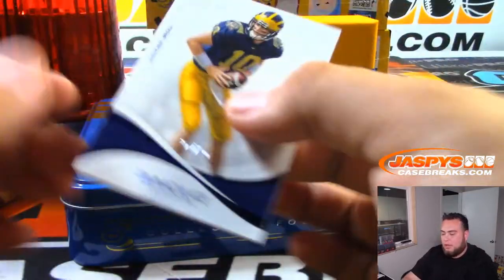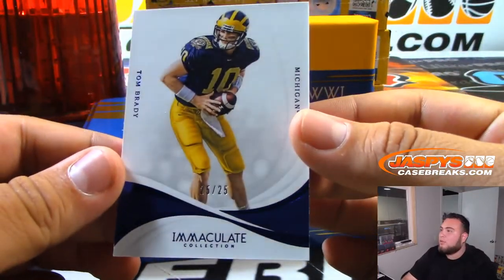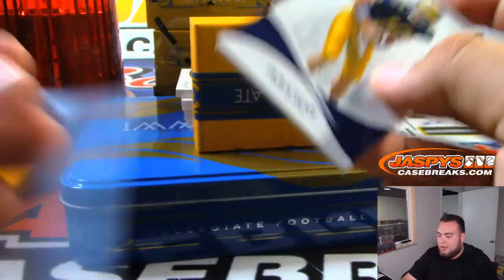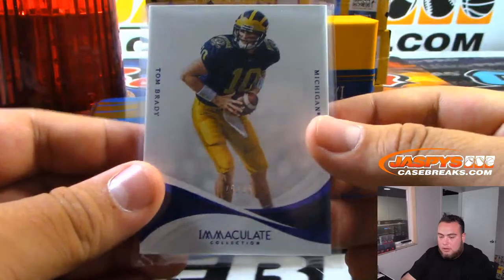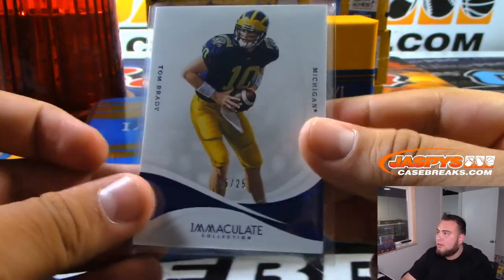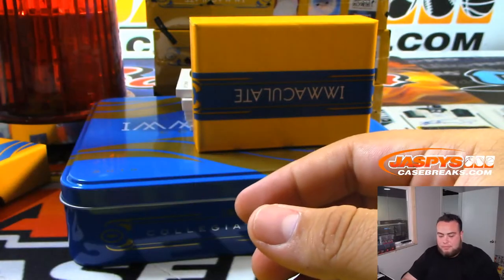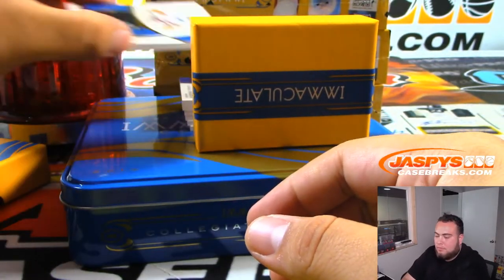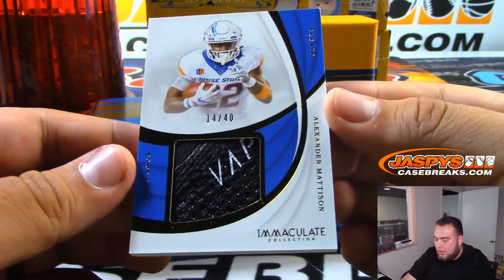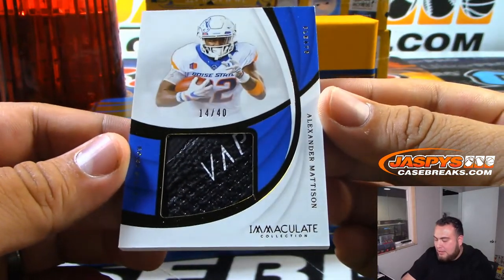Alright, so the first one we got is a 25 of 25 Tom Brady. That'll be going to the Patriots. New England Patriots, that's Matt Buckler. And we got 14 out of 40 Alexander Mattison.